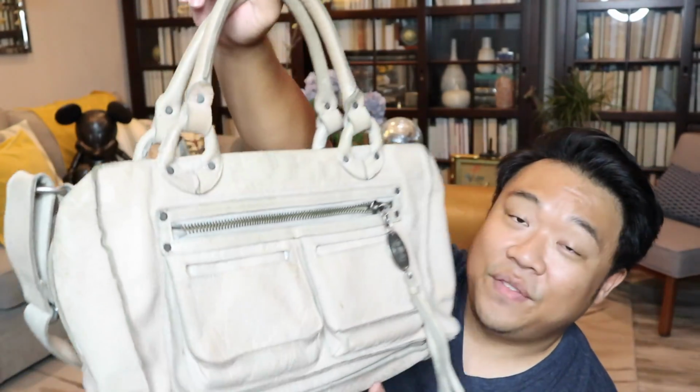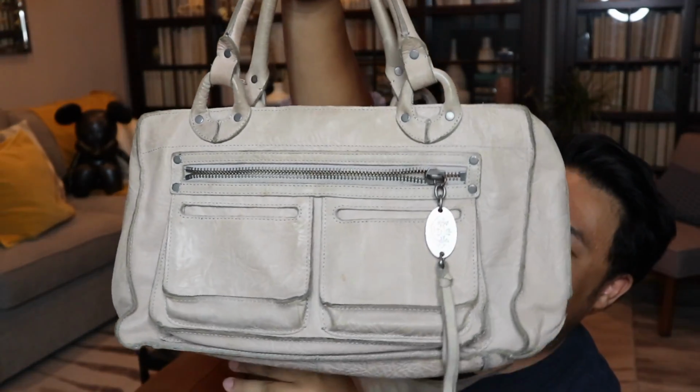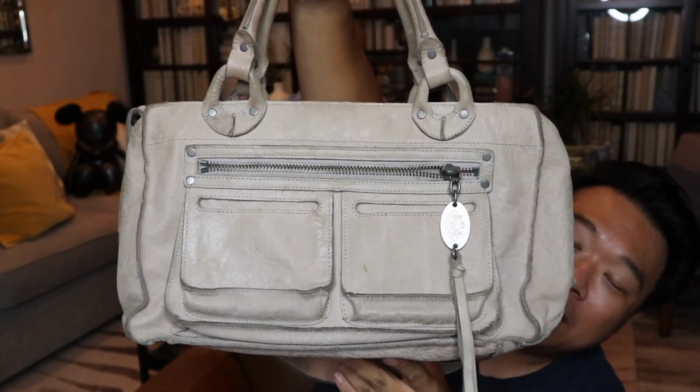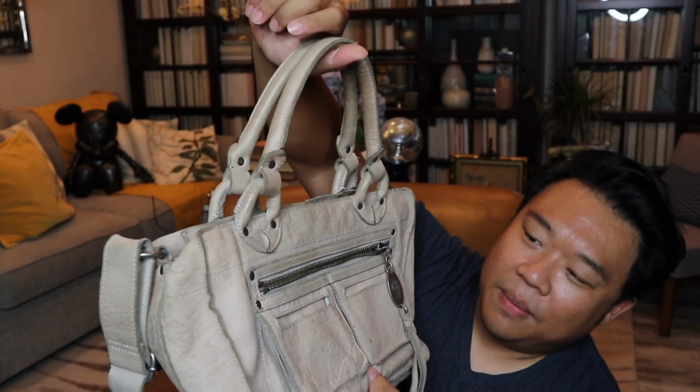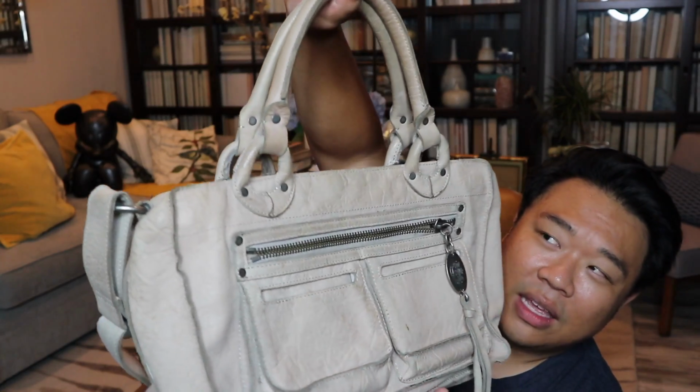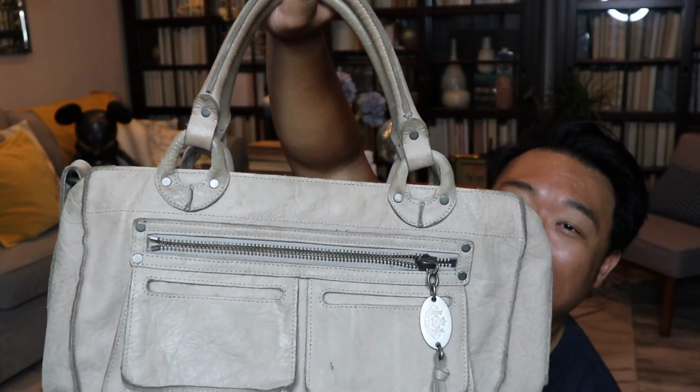Then up next, I got this really great vintage Juicy Couture bag. This is back in the day when they used amazing leathers for their handbags. Now, I think they pretty much use almost pleather exclusively, and then the fabric bags, of course, that were really popular. But this bag is so cool.